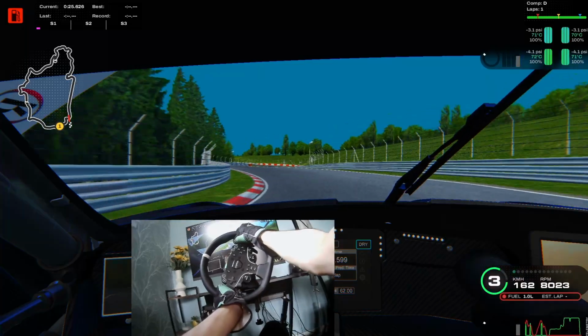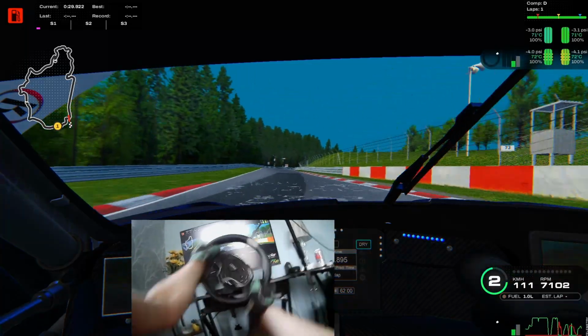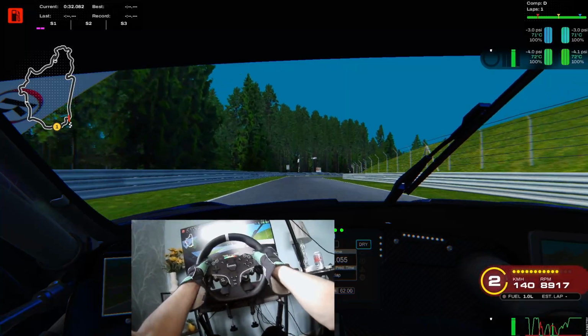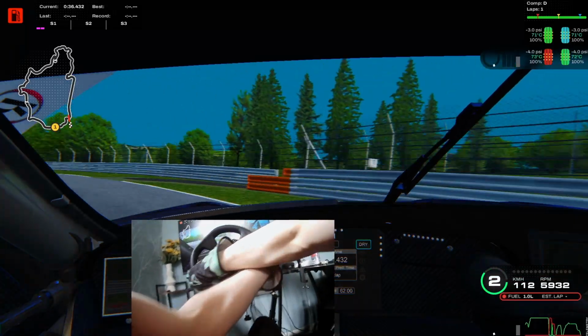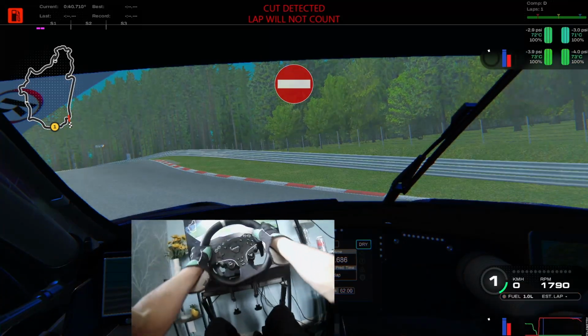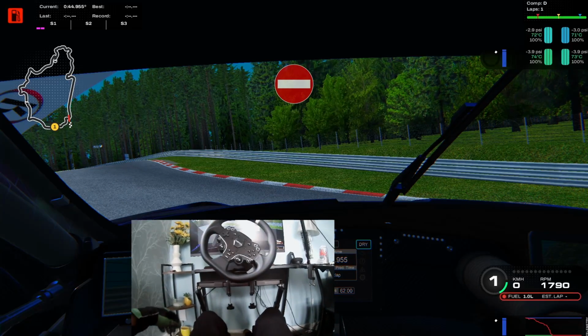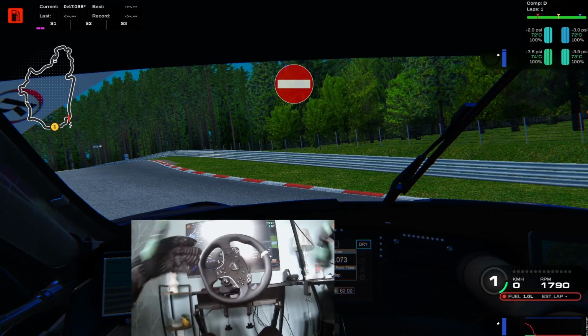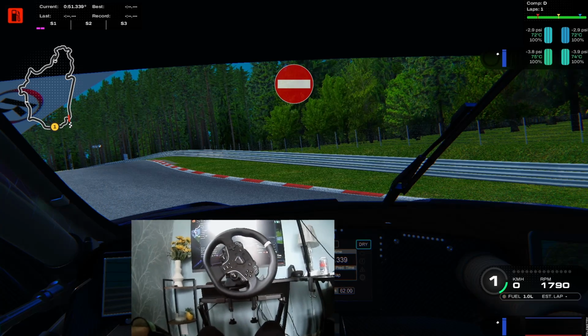This is 5.5 exactly. There we go. But yeah, big difference in feedback. As you can see, when the car spins, I'm not just pulling it back. The wheel fights me just as much as I fight it. Which is the way it should be.